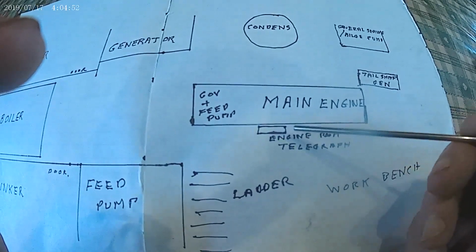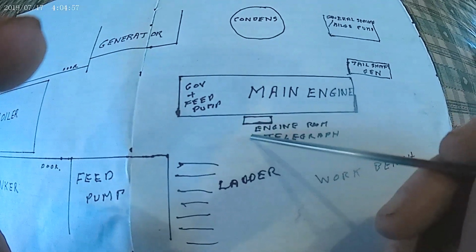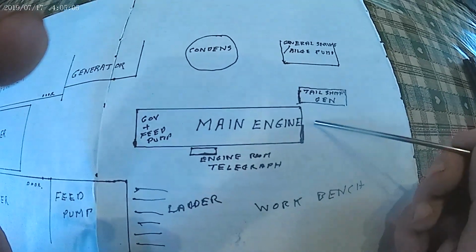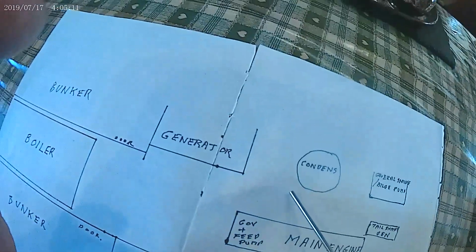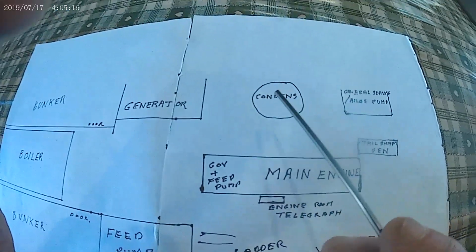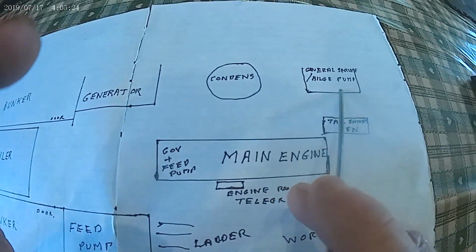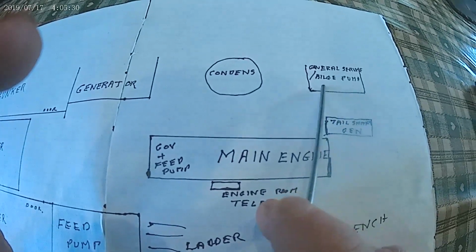I've started making a ship's telegraph here. That's quite involved actually. There'll be a tail shaft generator driven off the tail shaft when she's at sea, so you don't have to have the generator on. Condenser over here. I just put that as a circle, I haven't decided what it was going to look like yet. There'll be a general service bilge pump here. I'll probably cheat on that and it'll be an electric one driving a reciprocating pump.